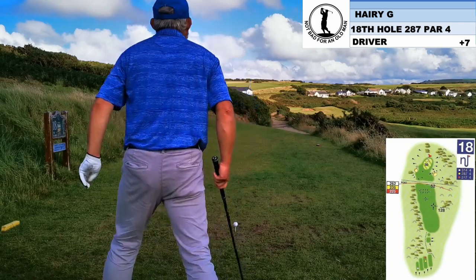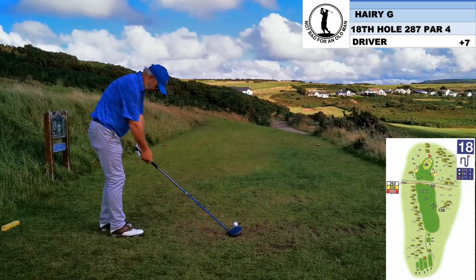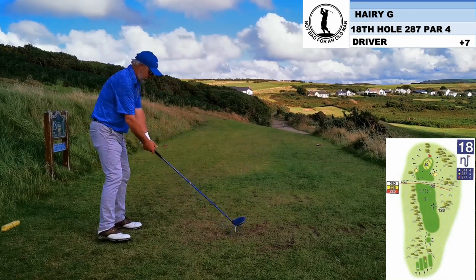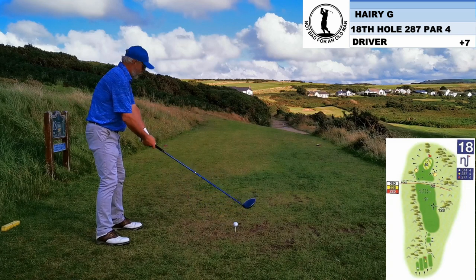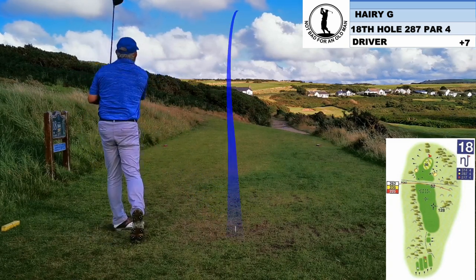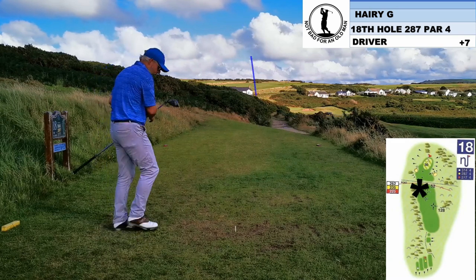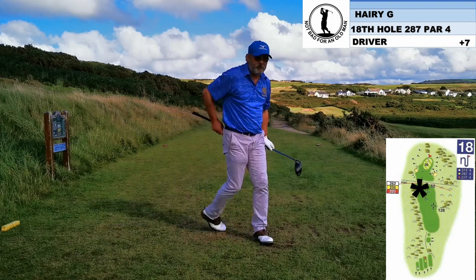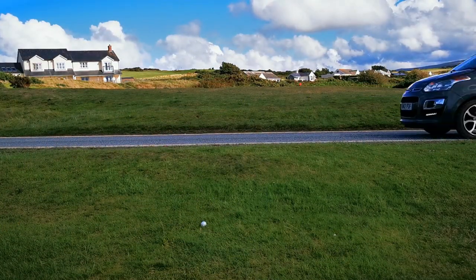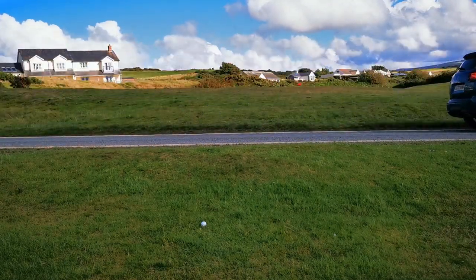Last hole. You can't actually see much of the fairway from here, but with the wind off the right, I was quite confident of finding this fairway. I was a little bit worried about the road. I wasn't too sure how far it was, so I waited for a gap to play. Quite happy with the tee shot. I've come up just short of the road. I've got 62 to a back flag, and I'm waiting for a gap in the traffic.